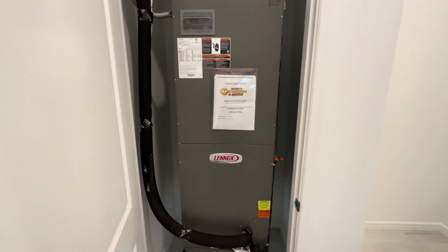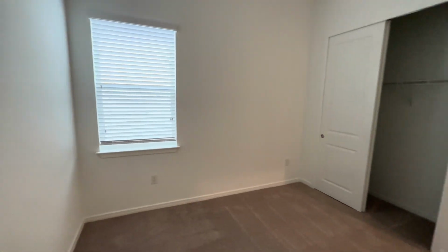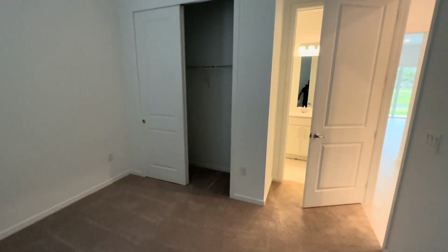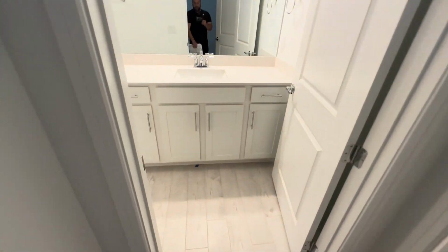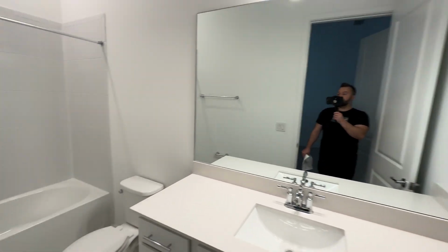Right here is going to be your air handler. A little bit of storage area right there. And then one more bedroom suite over here. And it's dark because there are no can lights. It just has a pre-wire overhead. And then your bathroom here.